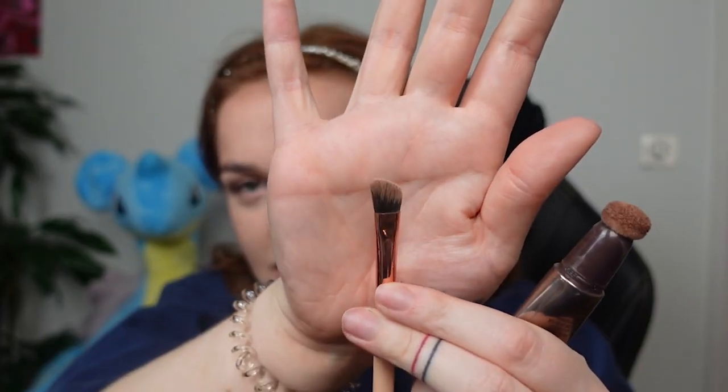Nose contour. I use a little brush like this. You know these little angly brushes? Little angly brush like this. And then I draw shapes on my nose until it looks good. There is no rhyme or reason. I'm just trying to make a bit more definition there. I do my two side lines like that.